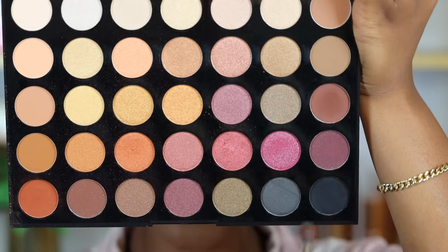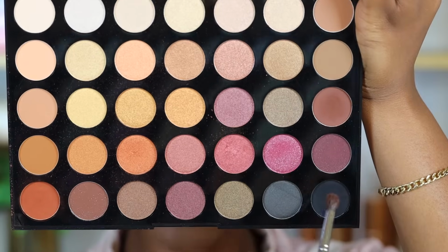All right, next, after I apply that shade, I like to go into the next shade, and so the next shade will definitely be darker than this shade. Like I mentioned, you definitely want to work your way up so you're not putting too much, or you're not going in with a color that is too harsh. So the next shade I'm gonna pick up is this black shade right here. So I like to pick up a little bit, like literally a very small amount of this shade, because it's black. You don't want to put too much. You want to dust off the excess.